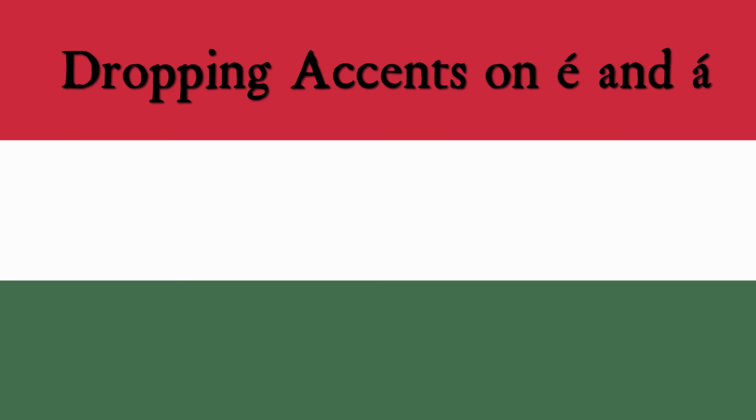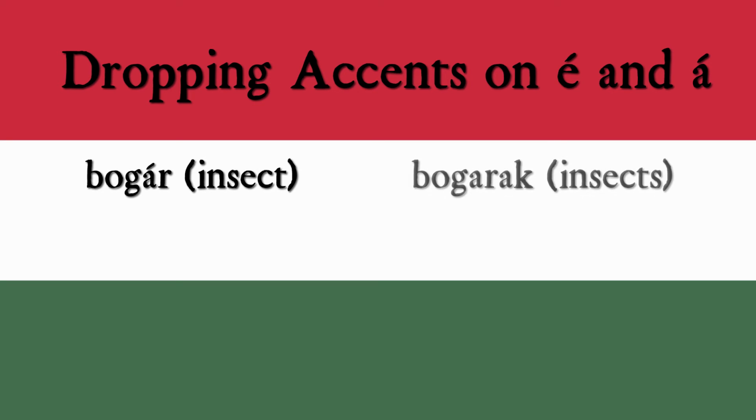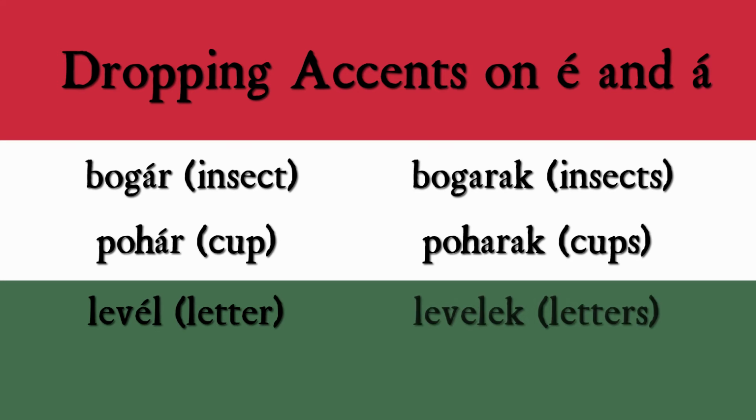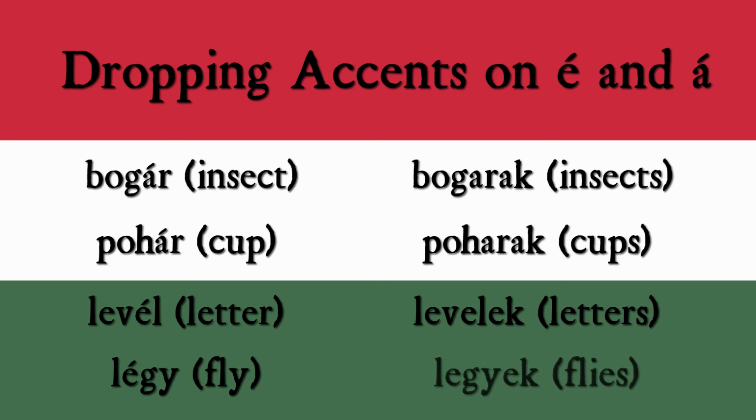Once again, these words just have to be memorized. A couple would be bogár and bogarok, pohár and poharok. Some with ek ending are levél and levelek, légy and legyek. There are a number of these nouns, and unfortunately you just have to remember them.